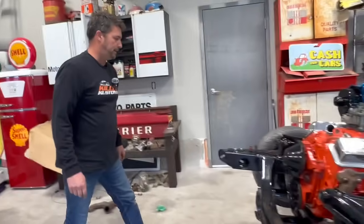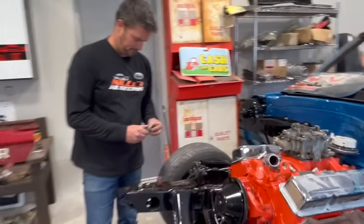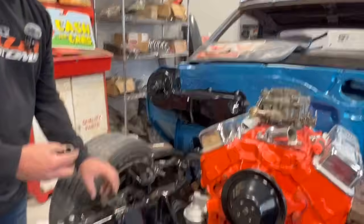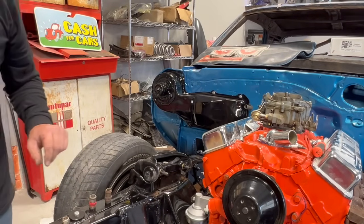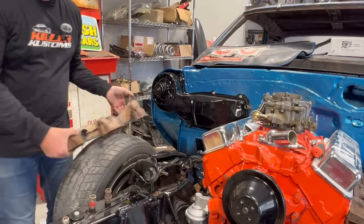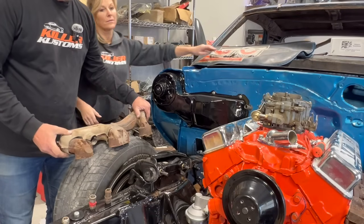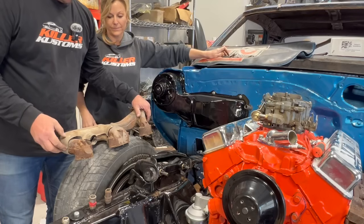Okay, you're ready to install that other one, love. Okay, on it. I think I need you to hold it so I can put the bolts in. Yep, I could do that. You got your bolts? No, over here. You know what we're gonna do? We're gonna grind off this heat riser. Okay, so I don't want it making noise.